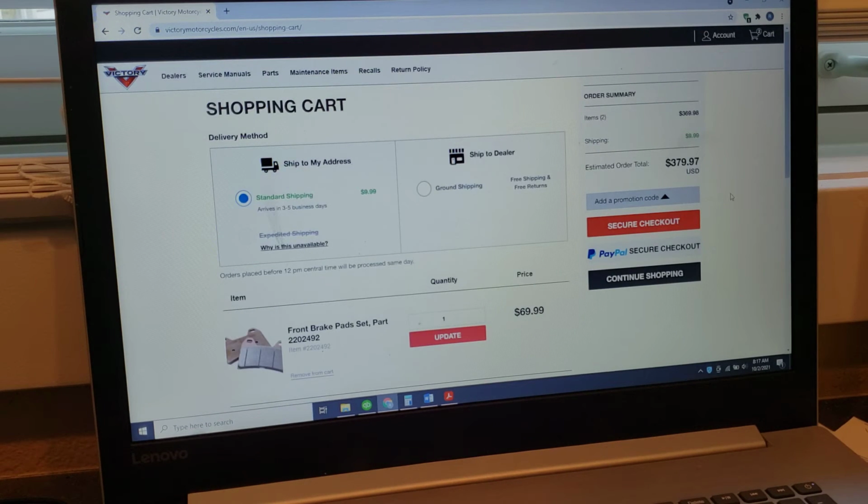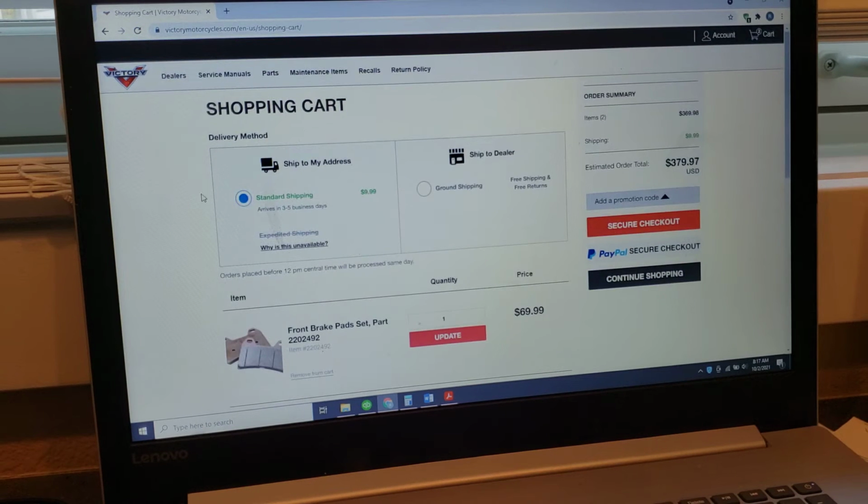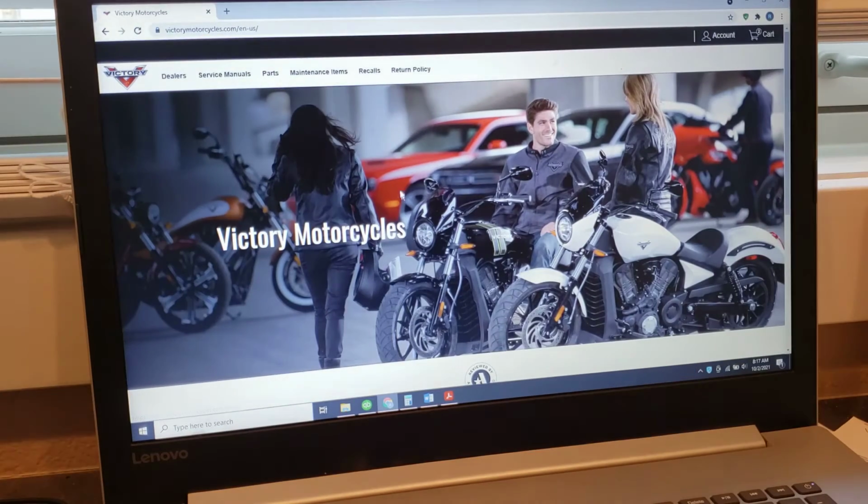And you just pay for it and it shows up at your house in a few days and away you go. There is no middleman there. It's just coming from a Polaris factory. So that exists, and that of course is super nice.